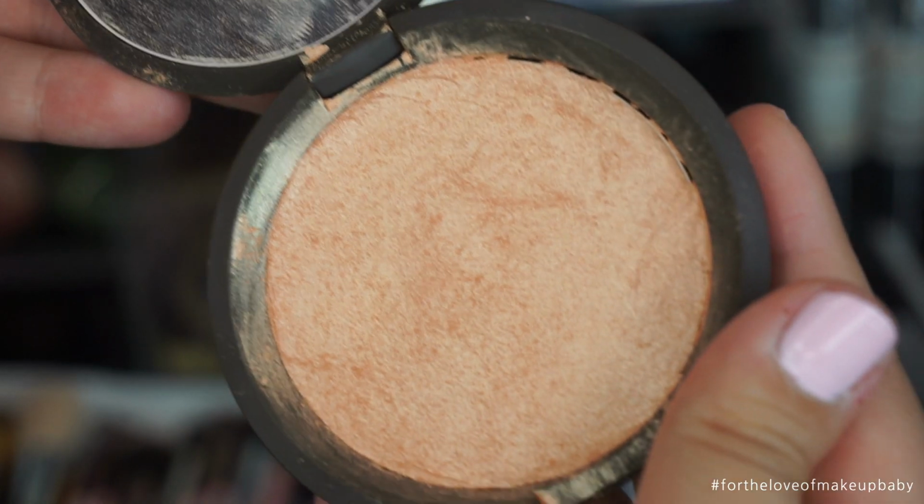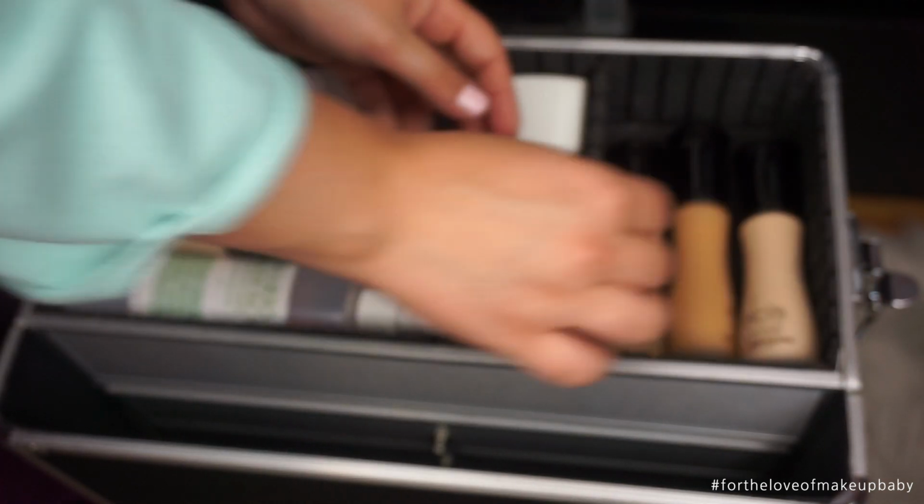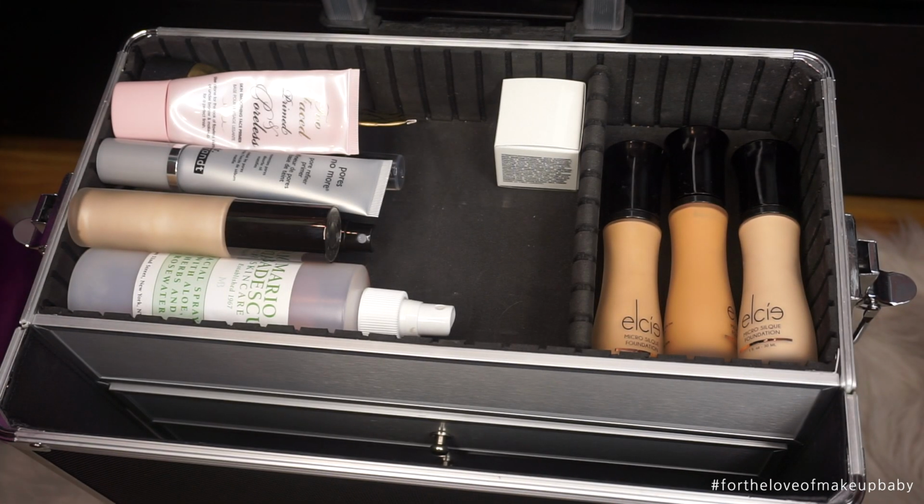Oy, please don't mind my Becca butchered champagne pop. I broke it and managed to put it back together, but it's kind of ugly. I definitely need to purchase a new one.